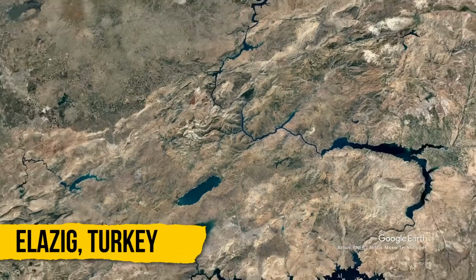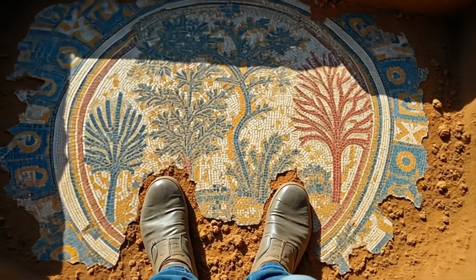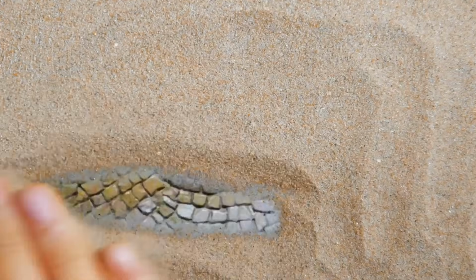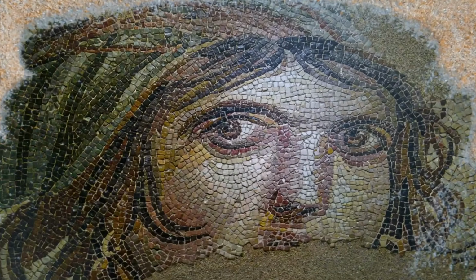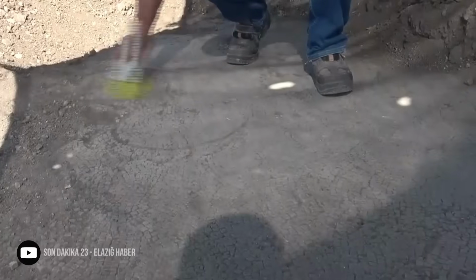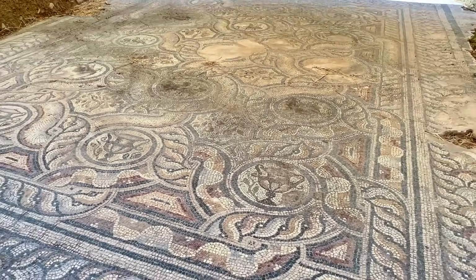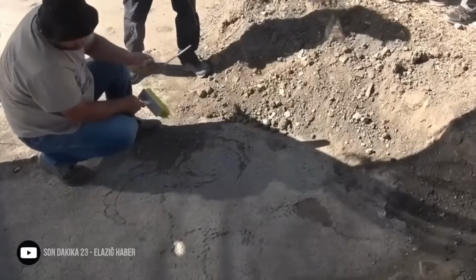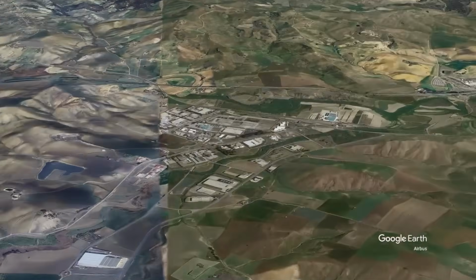In eastern Turkey, a farmer accidentally found a 1,000-square-foot mosaic from the late Roman or early Byzantine period just beneath the dirt. Experts say it's a one-of-a-kind thing from this region, and it's still in one piece after all this time. The pattern shows dozens of trees, plants, and animals that were found in ancient Turkey. There could be more treasures in the area, so they plan to keep digging.